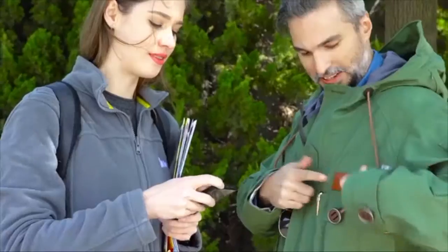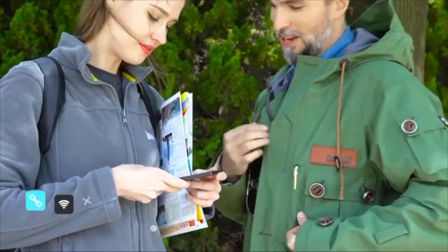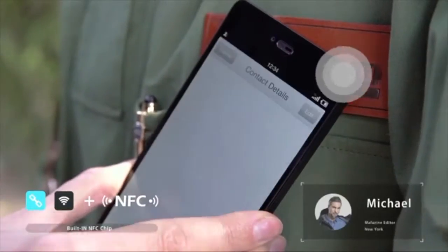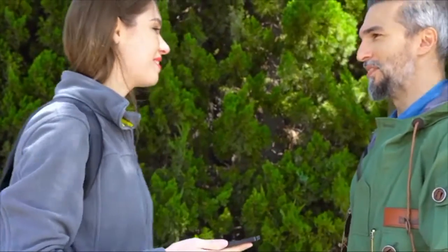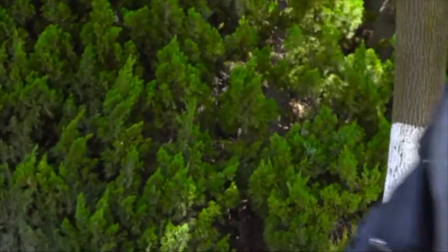Convenient access to what I need whenever I need it. What's fantastic about Powin is the built-in NFC chip. People can store my contact on their cell phone with one touch on my name tag. Exchanging information has never been so simple.